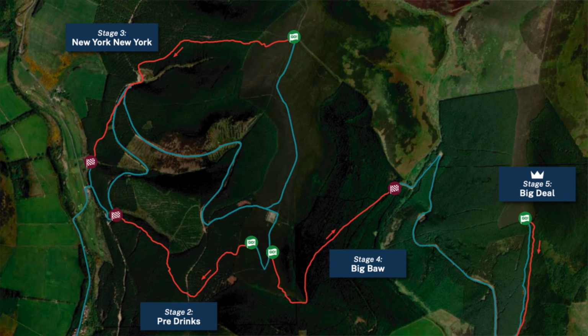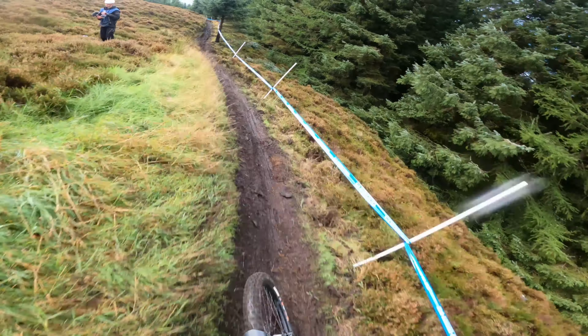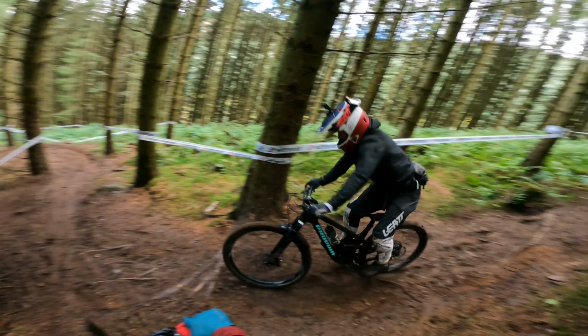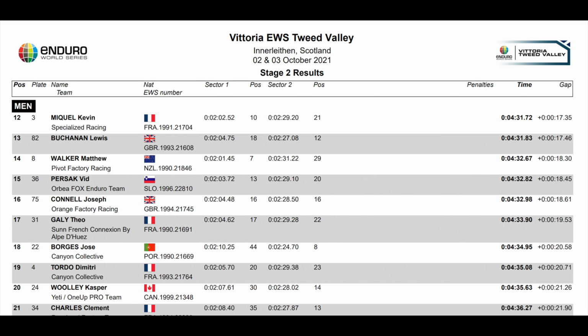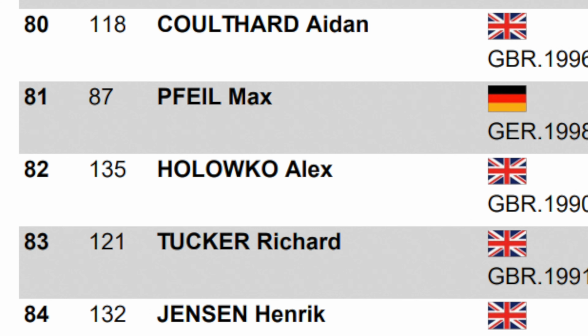So the stage I've chosen to compare was stage 2 of the last EWS here in Olethen. It had a variety of conditions on the track. It was quite a physically demanding stage, and because of the mud, it literally made it one of the hardest tracks I've ever raced. On stage 2, Lewis finished in 13th place overall, and he had a time of 4:31. I finished stage 2 in 82nd place with a time of 5:07.